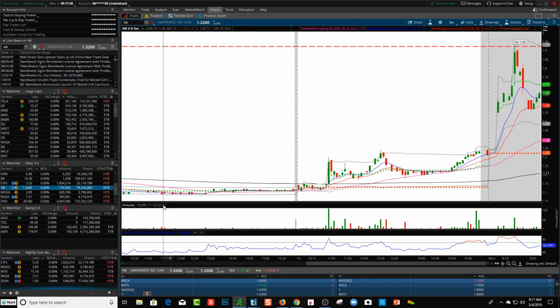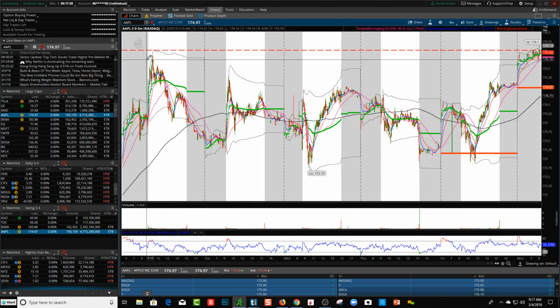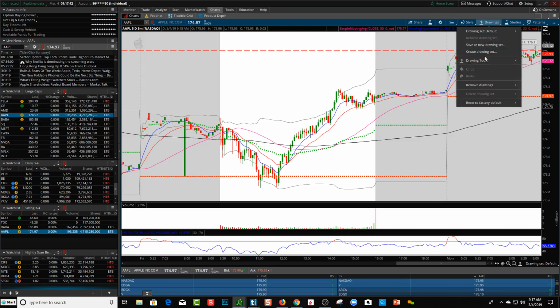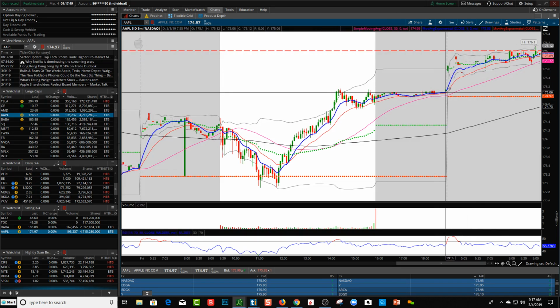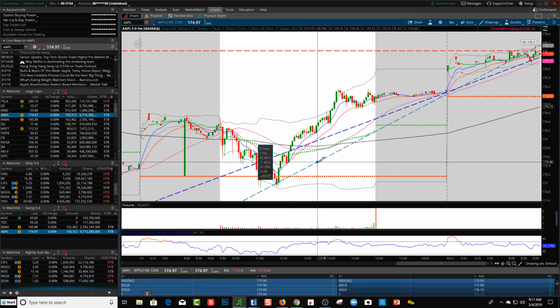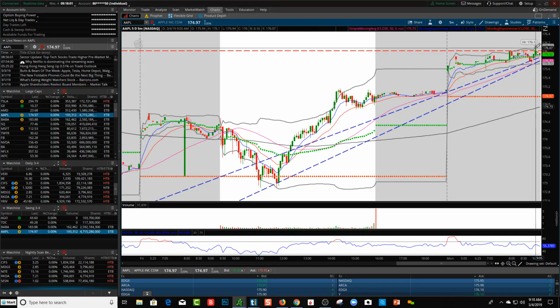Let's take a look at a couple of the bigger stocks. I was looking at Apple. Apple's got another ascending triangle-ish pattern. So you can see it's got a flat top building in the pre-market. You can connect some angular support down on this level, up in here. So you can see it's building a possible ascending triangle, poked up just a little bit above it. Now it's coming back down.